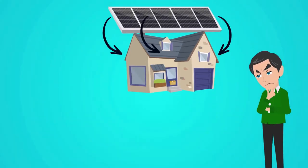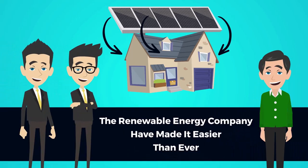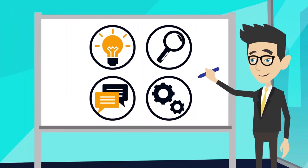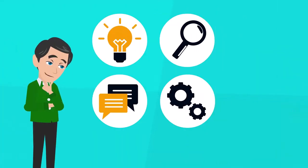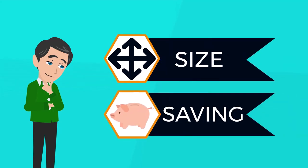The hardest part of going solar is knowing where to start. Our team of solar experts at the Renewable Energy Company have made it easier than ever. First, we get the relevant information from you and offer a personalised proposal. This gives you the perfect size system and outlines your incredible savings.